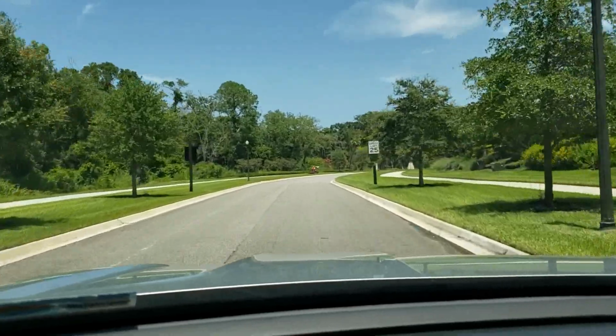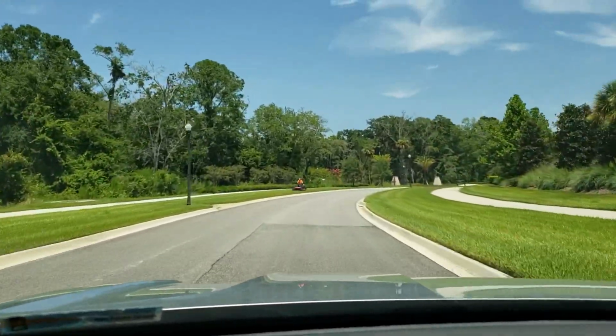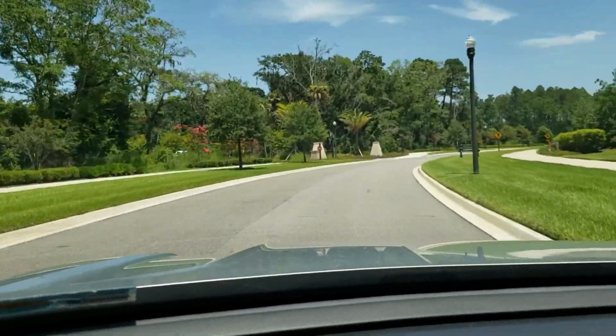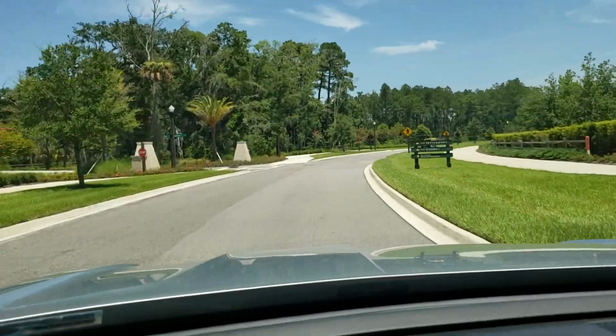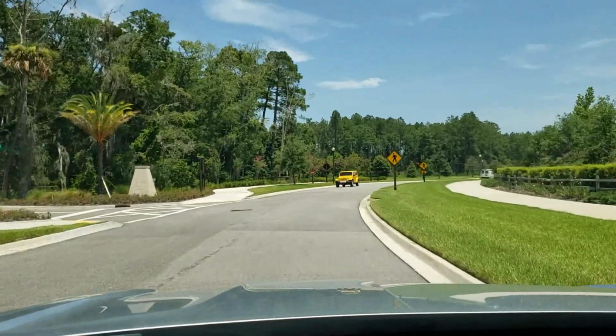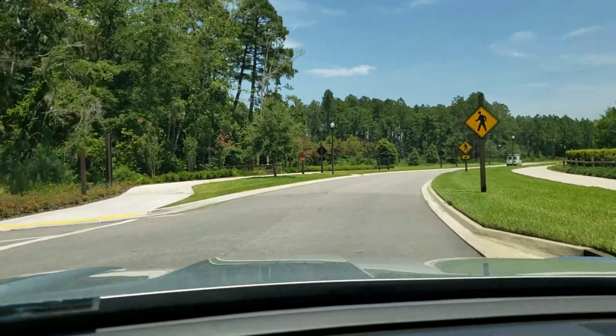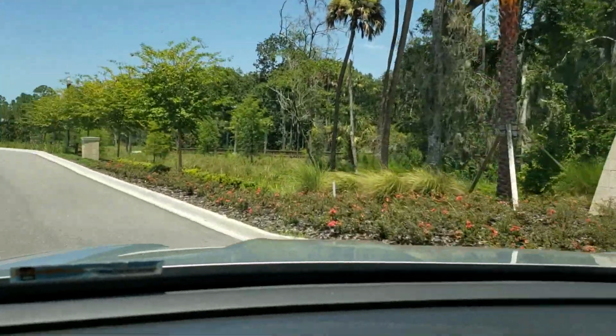And here on the left, see those posts up ahead, that is the Colony, which is the hot spot right now in 2019 in 20 Mile Nocatee. So we'll make our little left in here. We'll just kind of run around quick.